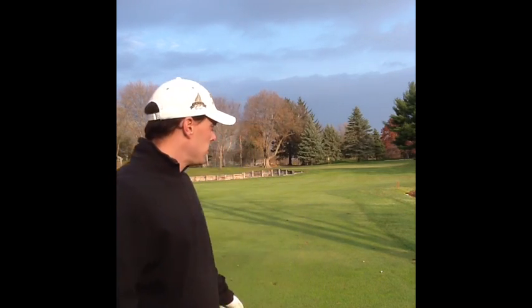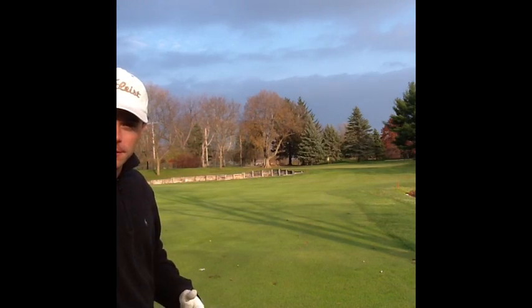Alright, so we're into November now, and the temps are starting to fall just a little bit. However, you can't really tell it out here on the golf course other than the leaves falling off the trees. So you can see behind me that it's very green. It's very lush. The course is in fabulous shape.